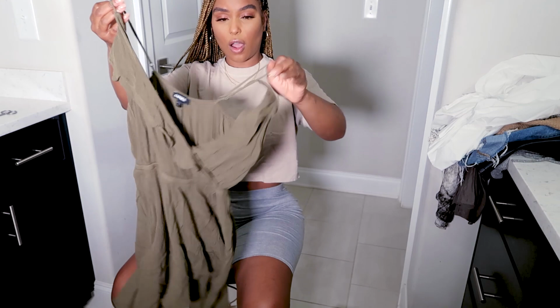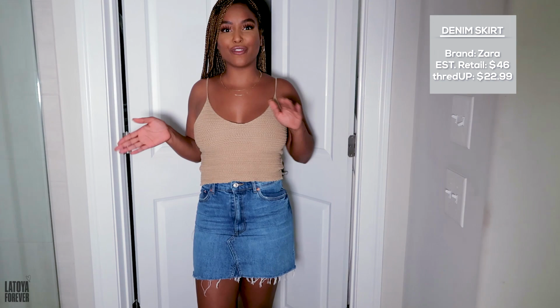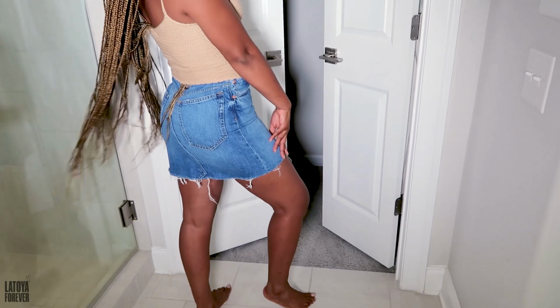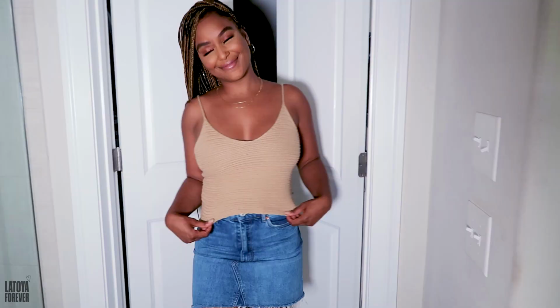All right, let's try some stuff on. Oh my gosh, how cute is this little outfit? I'm so happy that the skirt fits. Remember a few vlogs ago, I couldn't even get my thighs in the skirt and then my butt was smushed in. Not today, boo. It's the same skirt, just in a size medium. And this skirt retails at $46, but I got it on ThredUp for $22.99.